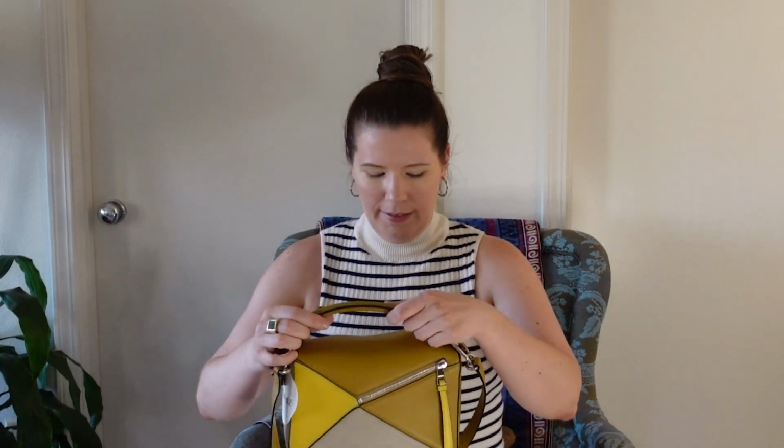Anyway, so yeah, that is kind of it. I am going to really look forward to wearing this one over the next few months, and I will do a handbag review after I've had it for a while. I want to really give it a chance.